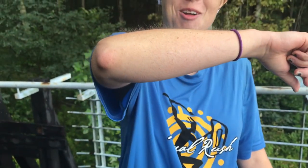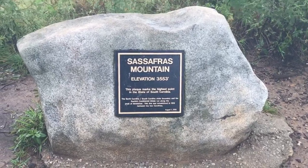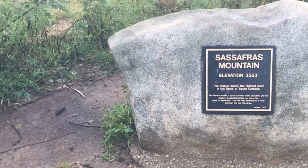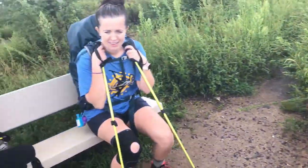Freezing. Woo, you got in here too close. Pretty good. My hair's standing straight up. We just made it to Sassafras Mountain. This mountain is the highest peak in South Carolina, the highest point in South Carolina. 3,553 feet. Ooh. Yeah. When we came up here, we found a bench.